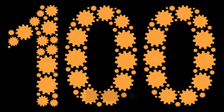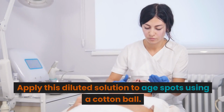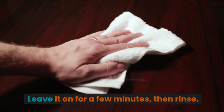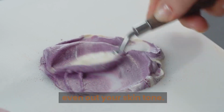Number 16. Age spot fader. To fade age spots, mix 1 part ACV with 2 parts water. Apply this diluted solution to age spots using a cotton ball. Leave it on for a few minutes, then rinse. Regular use can help lighten these spots and even out your skin tone.